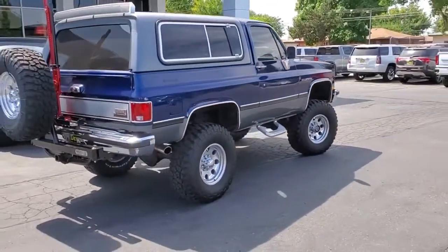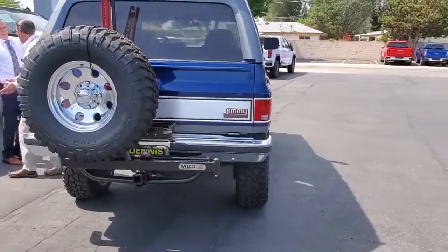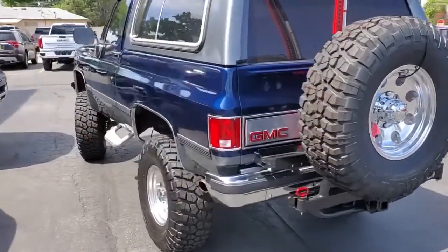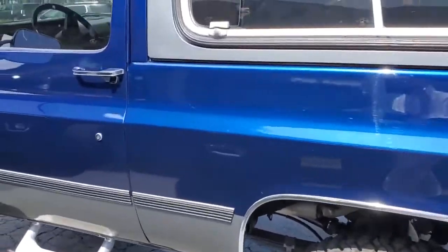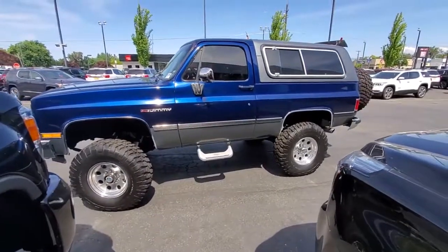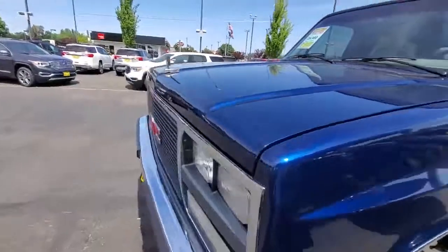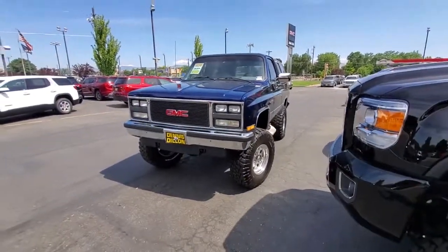I think they got a custom paint job on there. That's a 1990 GMC Jimmy in perfect shape. This is an absolutely, you can hear the exhaust on that bad boy. They just don't make them like they used to, I'll tell you that. I always wanted one of these when I was a kid. You know, that shell pops off, kind of like those old 4Runners.